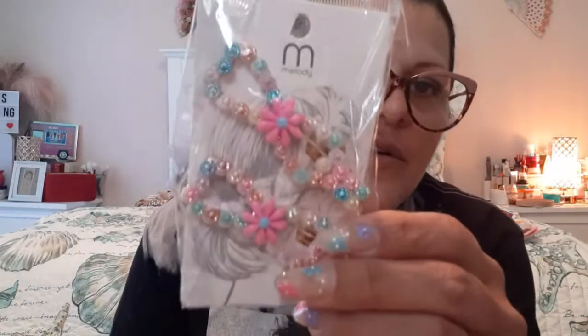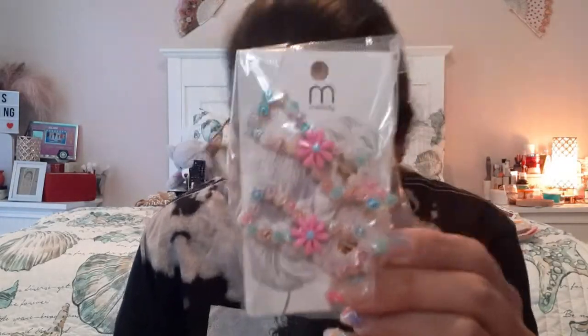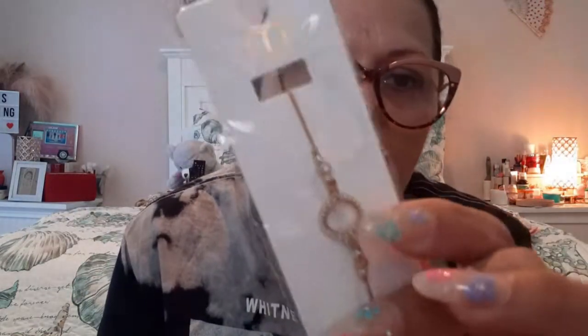So I saw this right here also. And I got it for my granddaughter, because her hair is getting long. She's almost a year old. And I know my daughter's gonna love it, so definitely I purchased that for her. I don't wanna open it. Then I saw this, and I remember the earrings, so I was like, oh yeah, that's gonna look so beautiful with the earrings. And this is a bracelet.